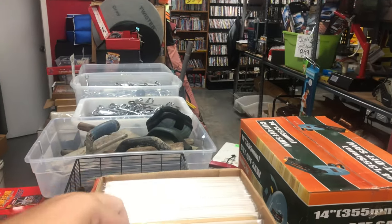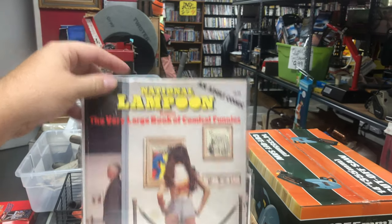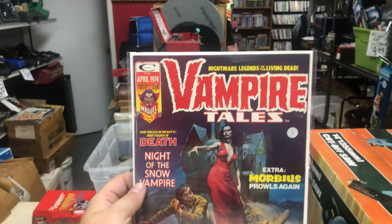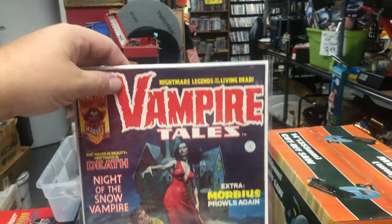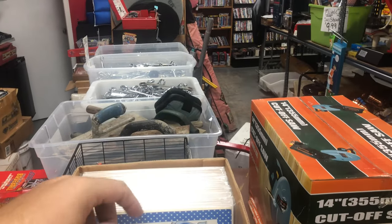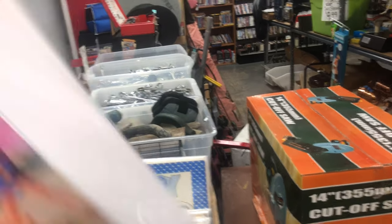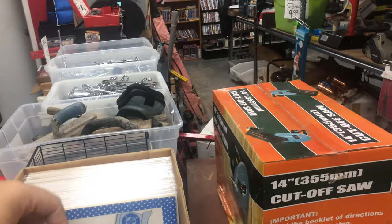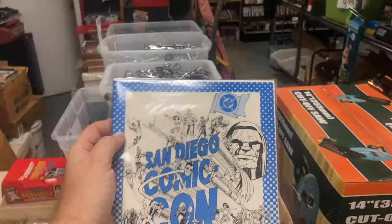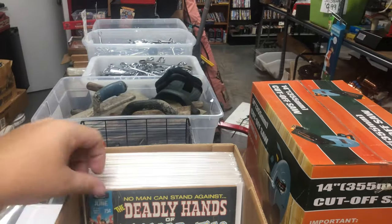High school yearbook party. Vampire Tales, April 1974. Dracula Lives. You know, let me pull a couple. I'll pull a couple of these out just to get a little looser. San Diego Comic Con 1985. Kung Fu Deadly Hands. Deadly Hands of Kung Fu.